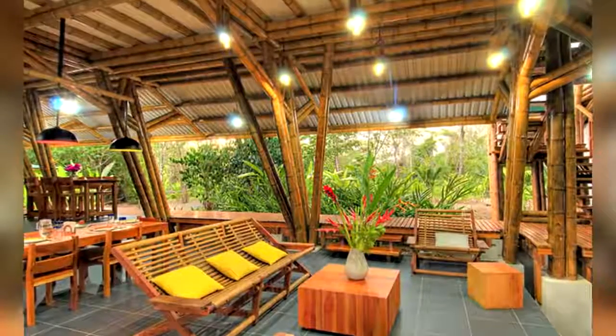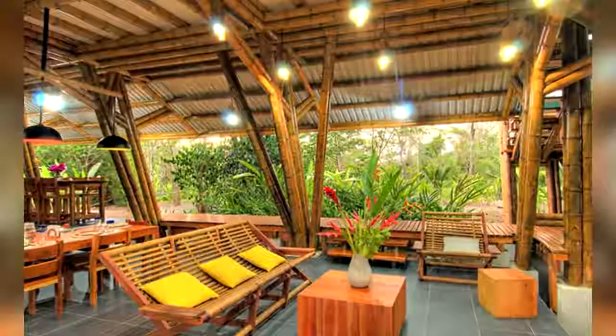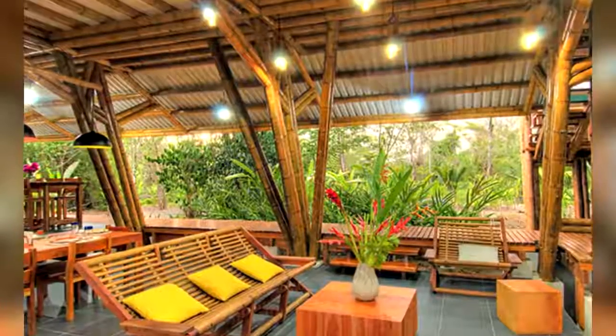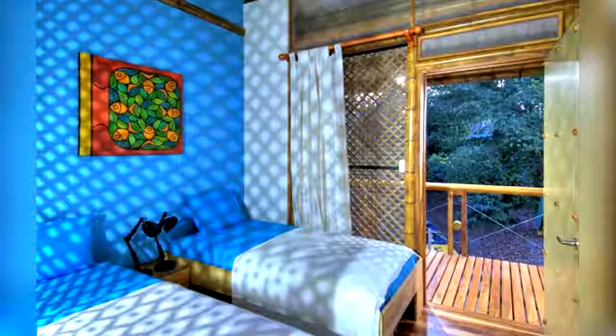Costa Rican studio has designed the Casa Atrevida, a luxurious environmentally friendly house. Casa Atrevida accommodates up to 10 guests and can be booked all year round from $2,100 to $3,500 per week depending on the season.